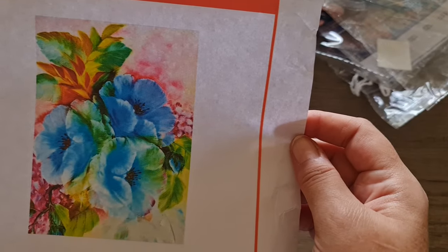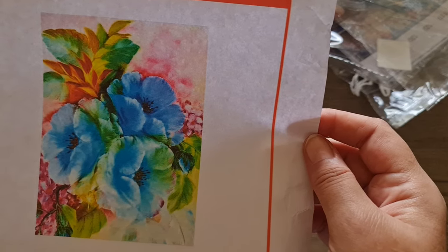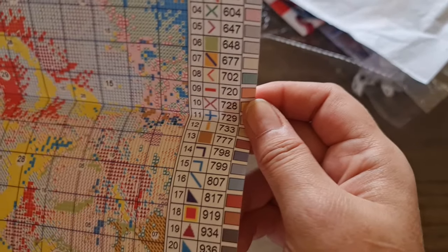Okay, put that over there. So, yeah, there's the picture. Lovely, lovely picture. Like I say, it's like watercolory type. Really pretty. Okay, so here is your paper pattern. This will match your canvas.